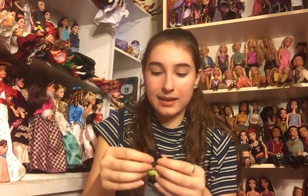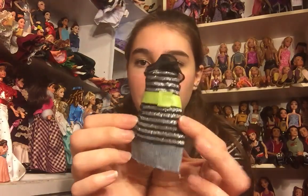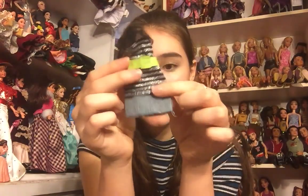And another one of those types of dresses. I think it might be for a Moxie girl or something like that. I can kind of recall when wearing this. This one has the same kind of stripes on it, and it's got the same type of belt, and it's got mesh at the top, and then also a denim skirt.